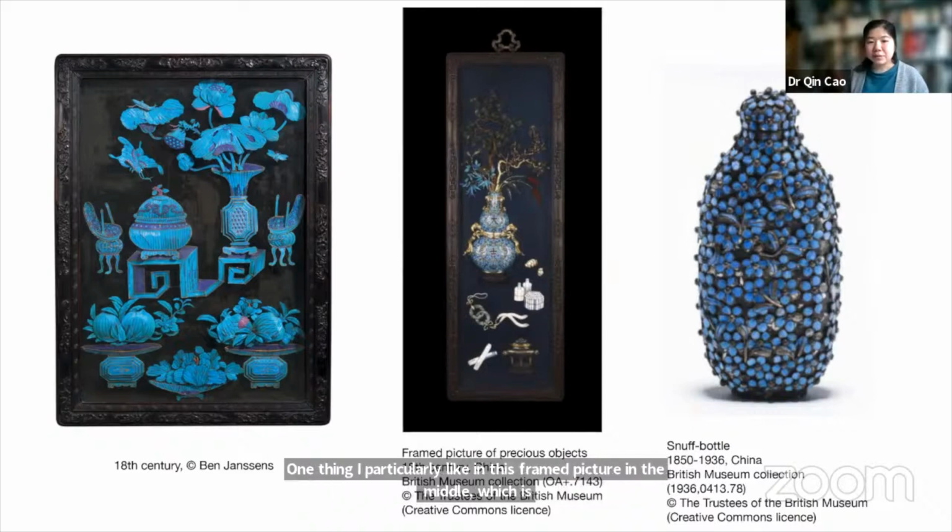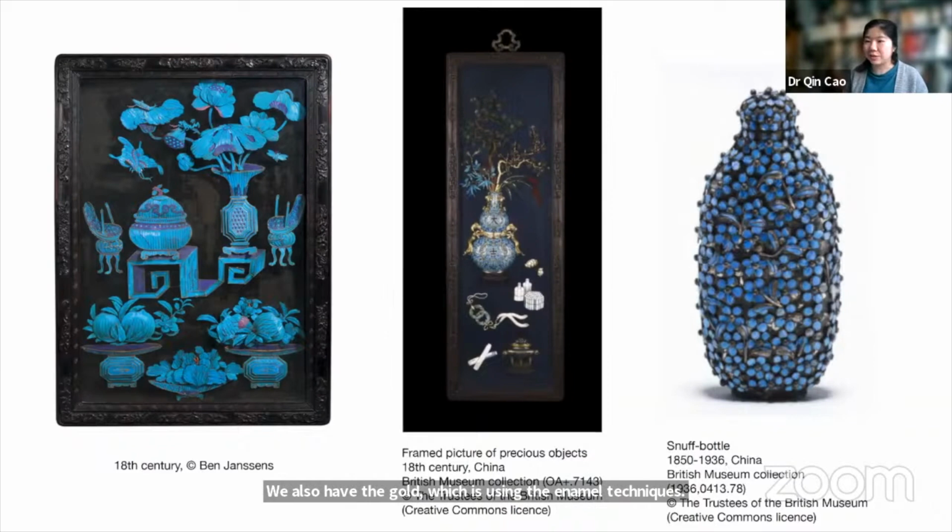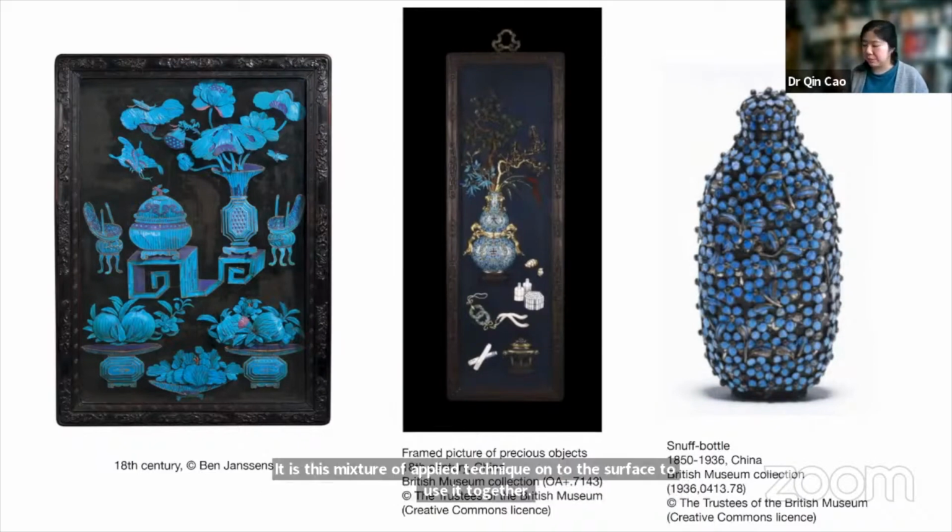One thing I particularly like is this framed picture in the middle, which is again in the British Museum collection, where the feather is applied onto the surface using different techniques. So we have this very auspicious branch coming out that's using kingfisher feather to highlight its very attractive blue. But then we also have the gold, which is using the cloisonné enamel technique. It's this mixture of applied techniques used together on the surface.